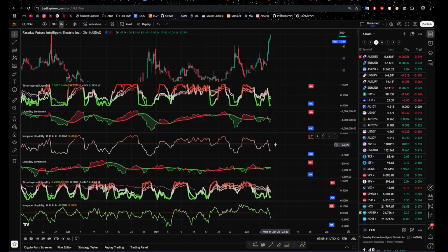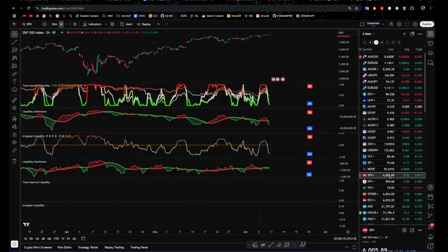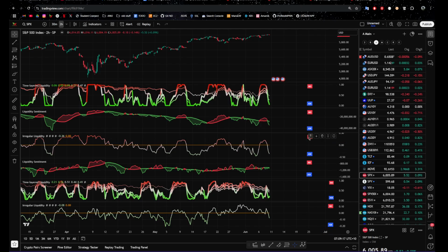Just a quick wrap on where we got to with the market buying. Just having a quick look here, we've got 3 indicators up. The top 3, they're all liquidity indicators showing us different things. Time lag, relative liquidity over the market or market liquidity sentiment, and then irregular liquidity, which just evens out the different days of the week and normalizes them over a 3-week period.